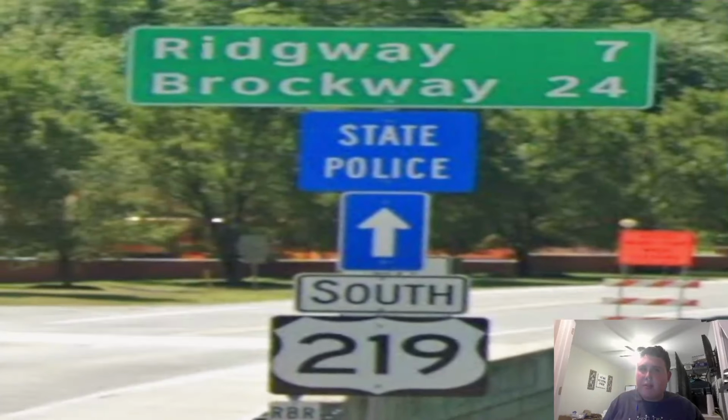Our next mileage sign, we get Ridgeway on the top line from 7 miles away and Brockway from 24. Now, personally, I would skip Brockway and just sign Du Bois instead, because Du Bois is bigger, and that's where we meet Interstate 80. We only meet Pennsylvania 28 in Brockway.